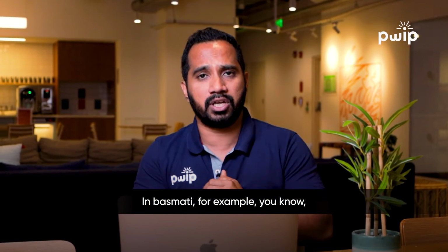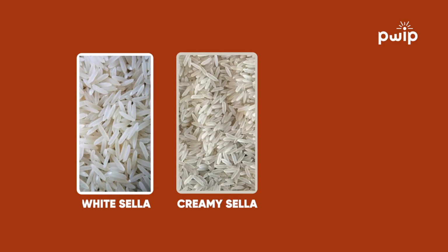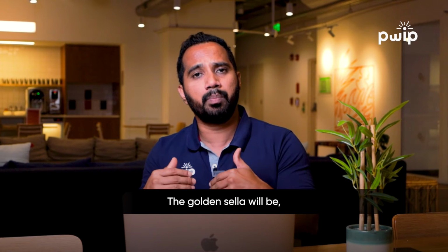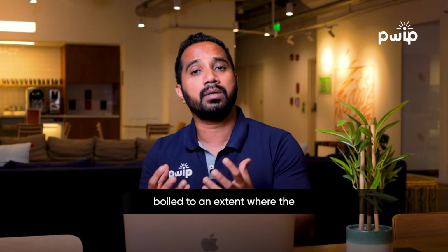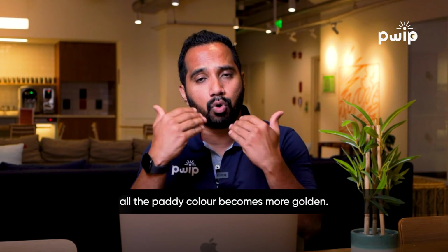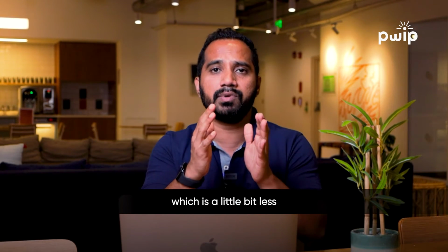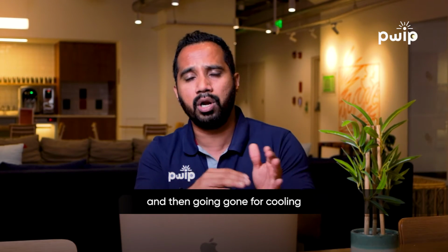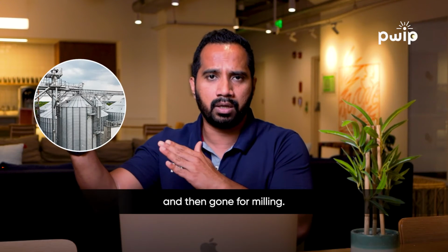In basmati, for example, you have something called white sella, creamy sella, golden sella, right? So this is how it is. The golden sella will be boiled to an extent where the grain absorbs all the paddy color and becomes more golden, versus creamy, which is a little bit less, and white, which might be like half boiled rice, parboiled and then gone for cooling and then gone for milling.